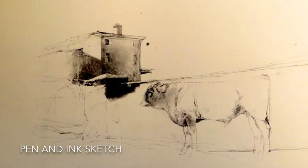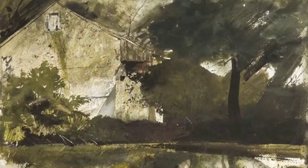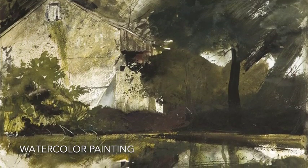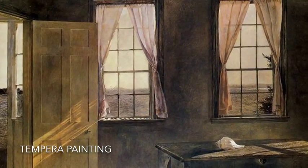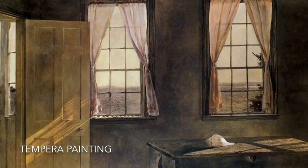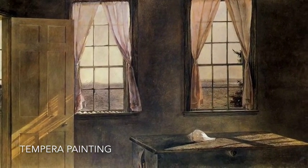In the exhibit today, you will see some sketches, watercolors, and tempera paintings. You will see ideas which are related and subjects which are repeated. You will see multiple pieces which together create a series or show a study which captures the evolution of a setting or a subject.